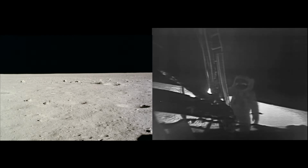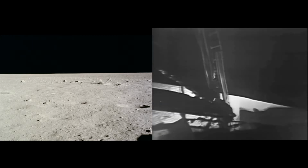Beautiful view. Isn't that something? Magnificent sight out here. Magnificent desolation. Okay, Houston, I'm going to change lenses on you.